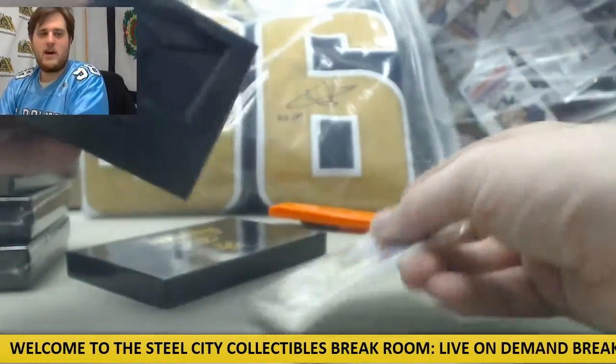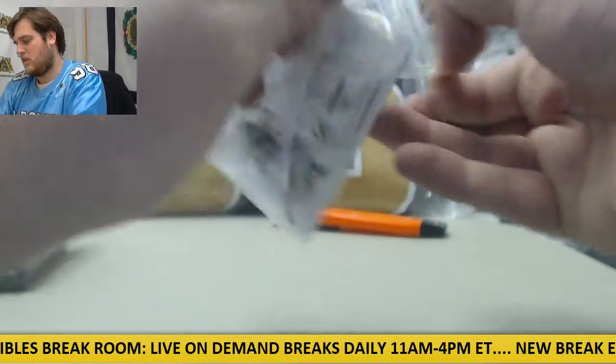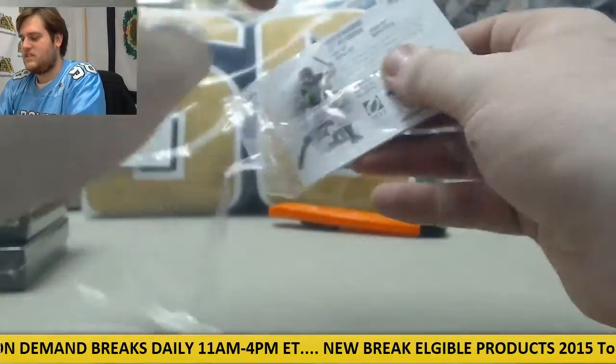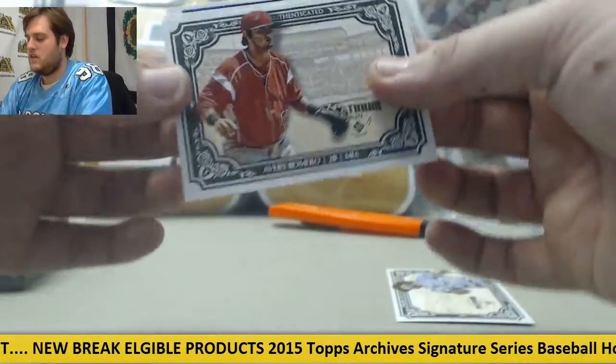Cheap little Onyx boxes, but they're pretty cool. $12.95, you can get some decent stuff out of here. Six boxes of premier players left, one case left, then it's gone. DJ Peterson. Avery Romero.